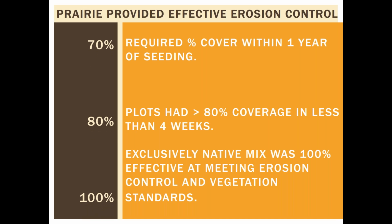We knew it grew, which was great, but we were also interested in the functionality from a soil erosion standpoint. Of course, we used the standard. The low bar would be 70% coverage within a year. Obviously, that's the bare minimum. I'm happy to say the plot had 80% coverage within 4 weeks.